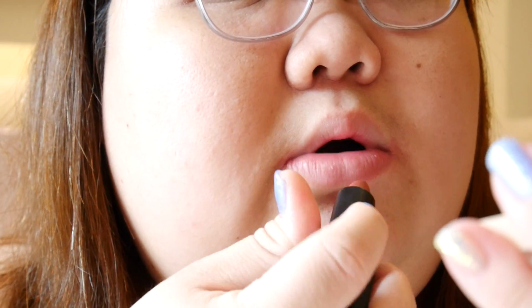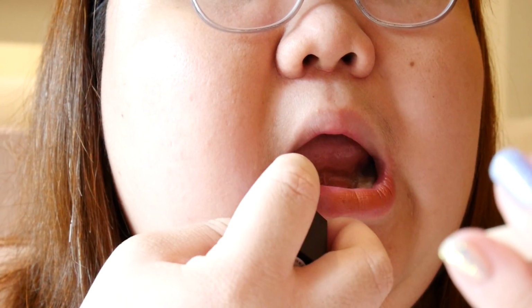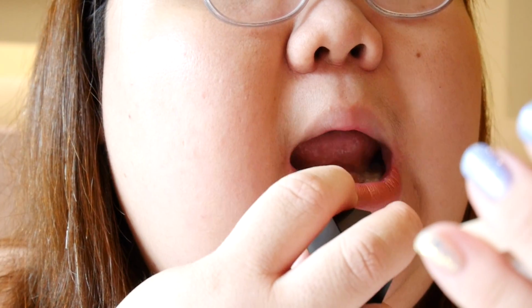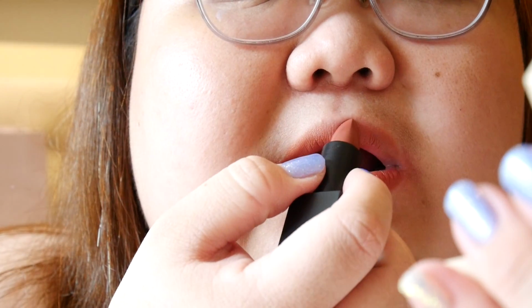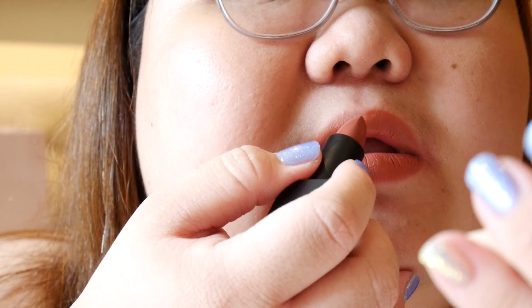Let's try the Ulip. Okay, lower a bit. Oh no. Did I? Oh. See the difference? Okay, I like this. The color payoff is amazing.